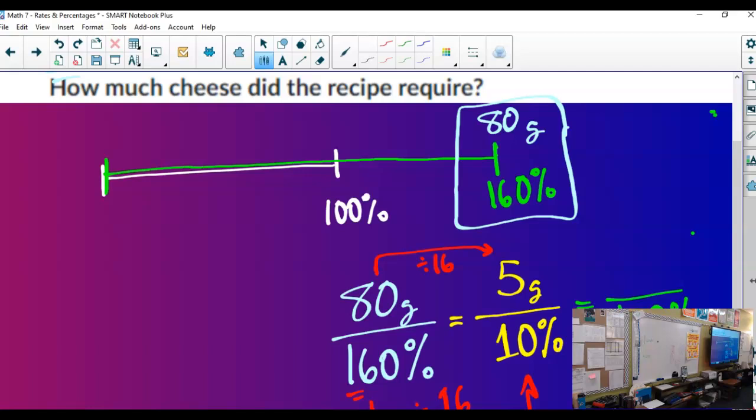So we kind of ran out of paper here, but if we show the divide by 16, let's better show that divide by 16. Show it on top. I got Post-its at the back too. If you want to grab a Post-it to make your paper bigger.